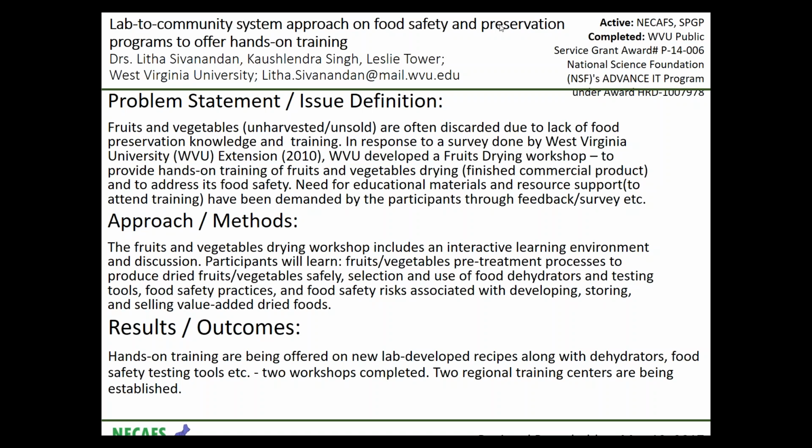So the popularity arose, and again the need for more recipes based on the research was there, and other needs, such as financial support or childcare support for the participants, were also expressed through the feedback or the survey. So we included a women empowerment program in this particular project we have from the NECAFS.